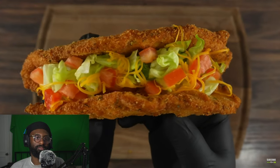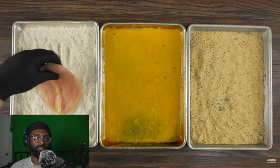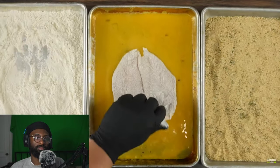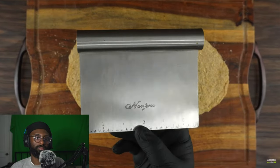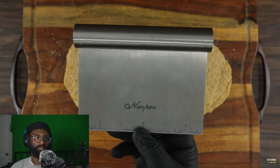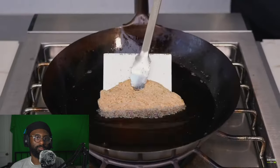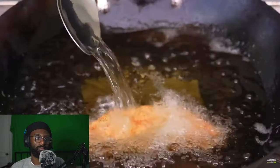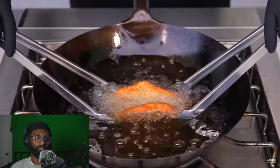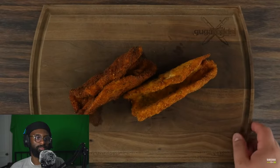In order to make this, it's super simple as well. First, open up a chicken breast, then run it through the breading process: first the flour, followed by the egg wash, and of course, breadcrumbs. In order to make a taco shape, Taco Bell has a specific tool. We don't, so we're using a bench scraper. Just lay it underneath and fold the whole thing right on top. Now, fry it up in 350 degrees Fahrenheit oil. The goal here is to try to maintain the shape. You gotta go nice and easy though. Once you have a nice golden brown crust and it's fully cooked, your taco shell is now ready.